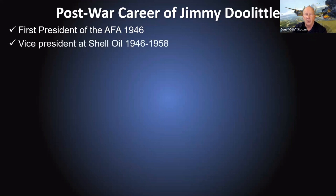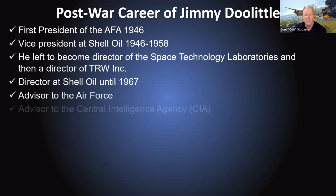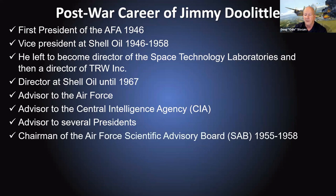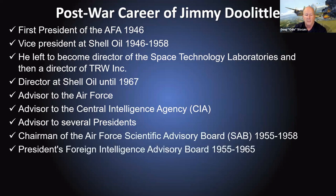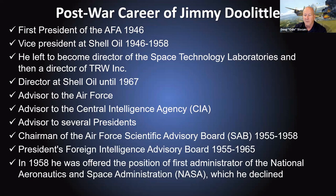He became the vice president of Shell Oil the next year, and did that for over a decade. Director, Space Technology Laboratories, TRW, Inc. He stayed on at Shell Oil, not as a vice president but as a director, for almost another 10 years. He was an advisor to the Air Force, an advisor to the CIA, advisor to several presidents. He was the chairman of the Scientific Advisory Board for a period of time, and on the President's Foreign Intelligence Advisory Board for a decade. Most interestingly, he was offered the job of first administrator of NASA, and he turned it down. So poor Jimmy Doolittle was not successful at all in his career, I say sarcastically. What an amazing individual, with the background, knowledge, and everything else that made the Doolittle Raid happen.